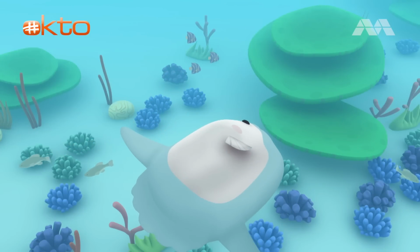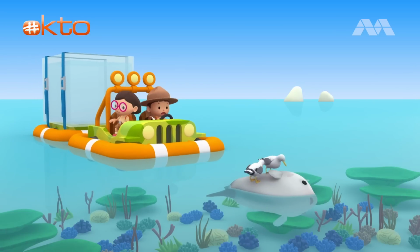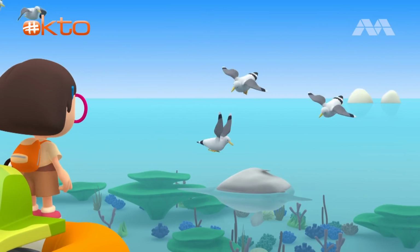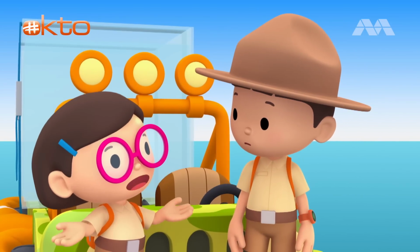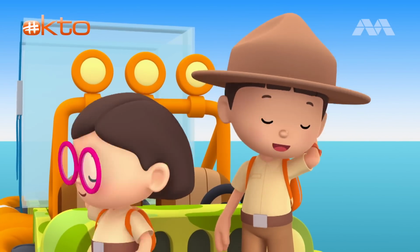Look, the mola is enjoying the sun. Oh no, those seagulls are pecking at the mola. Let's chase them away. Shoo, seagulls, go away. Go away. Now there are more seagulls. Let's throw out some breadcrumbs. Maybe that will distract the seagulls. Yes, let's try that.